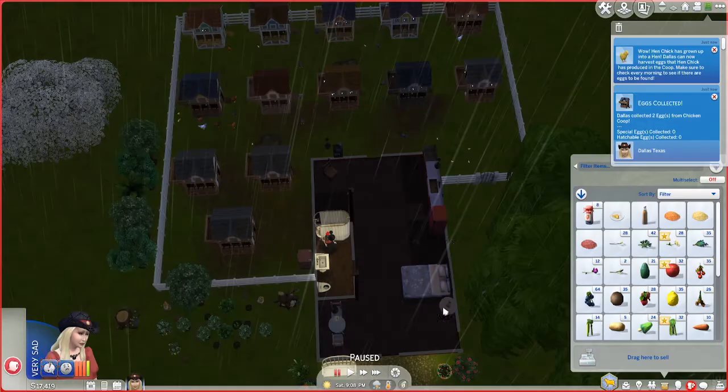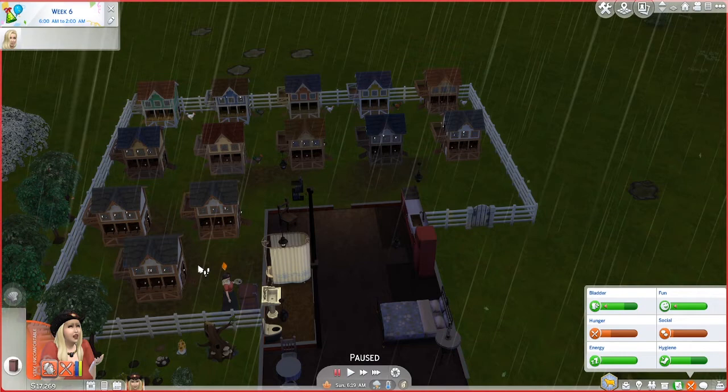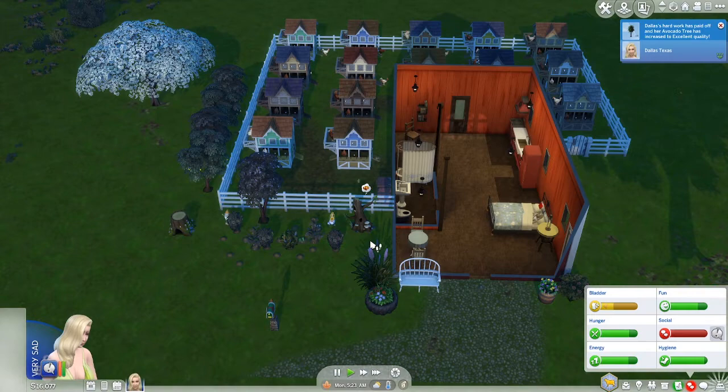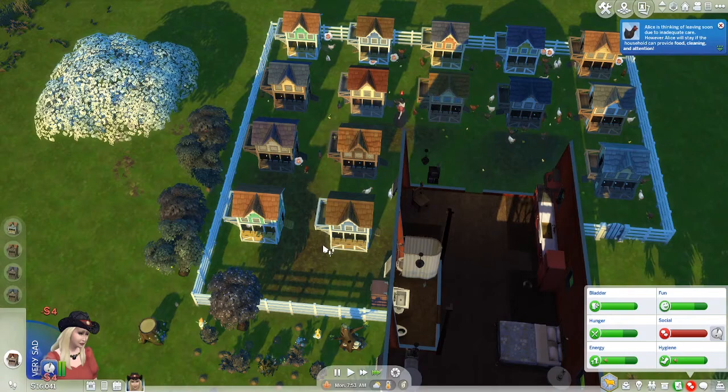All right, it is the beginning of week 6. At the end of week 6, we have 61 chickens, 11 chicks, 18 eggs, total of 90. Maybe one more week and we'll be done. Oh, Grim keeps taking my chickens. At this point, I'm not gonna bother worrying about it. So many roosters. I know they all want to leave home. I'm doing the best I can, folks.